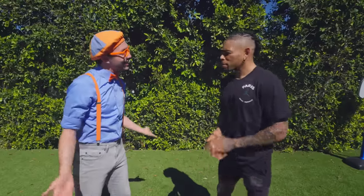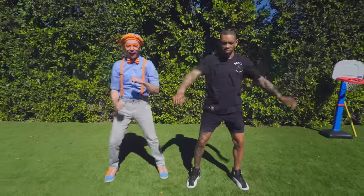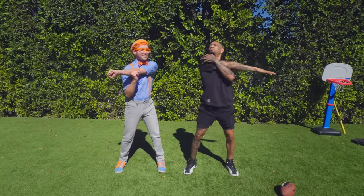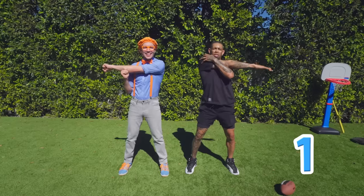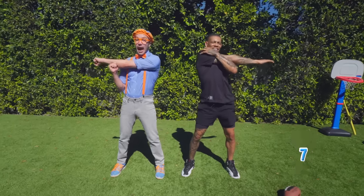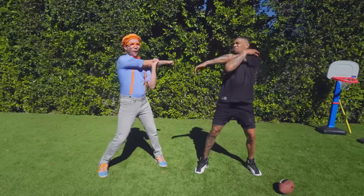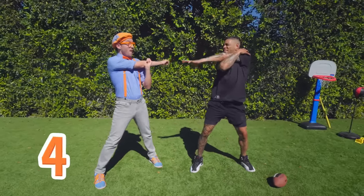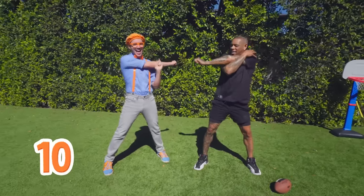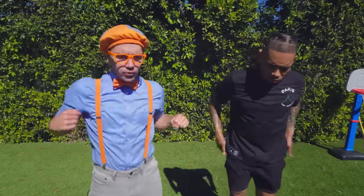So what next? Next, we should probably stretch out our arms. Okay, let's stretch out those arms. And what should we count to? 10. Okay, here we go. 1, 2, 3, 4, 5, 6, 7, 8, 9, 10. Now the other side. 1, 2, 3, 4, 5, 6, 7, 8, 9, 10. Yeah! Now we have our legs stretched, our arms stretched.